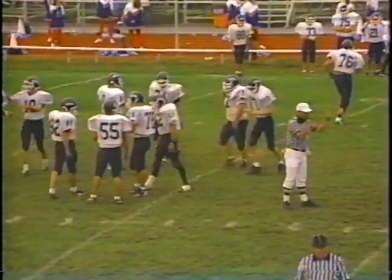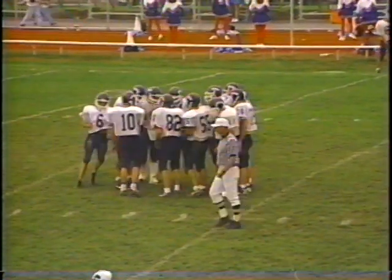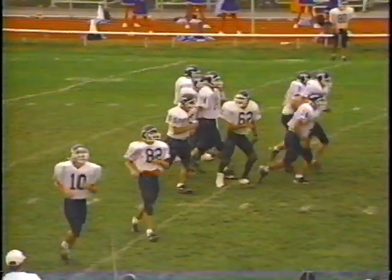So West York's been able to move the football here, Craig, but early in the game it was the penalty bug that was really hurting them, and then here in the 2nd quarter it's been the turnovers that have cost the Bulldogs.